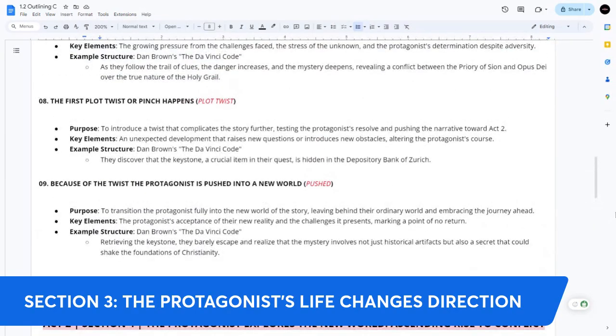There you go. Plot point nine. Because of that twist, the protagonist is pushed into the new world, also known as pushed. The purpose is to transition the protagonist fully into the new world of the story, leaving behind their ordinary world and embracing the journey ahead. They're like, let's do it. We're all in. Key element is the protagonist's acceptance. They accept.